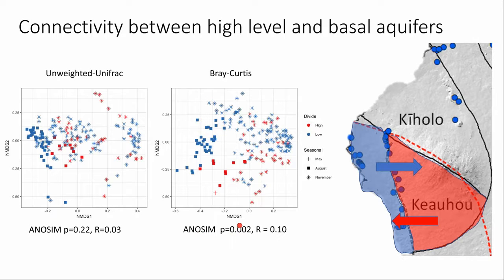The ANOSIM p-value is significant, but the R value is low. What R represents is a measure of the similarity between the communities. So in this case, the difference between the communities is statistically significant, but when you look at the R value, which tells you similarity, these communities are still very similar to one another. That's different than the UniFrac, the phylogenetic comparison. Here, there was no statistical difference between communities, and the R value was also very low.